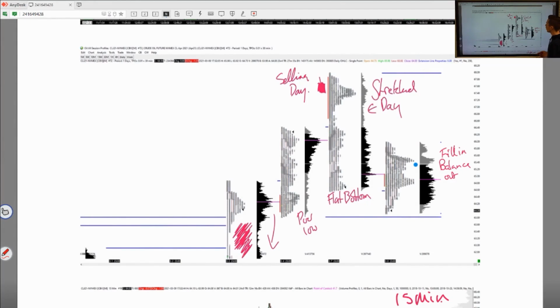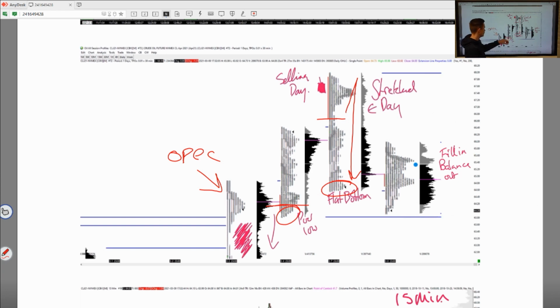But the idea was that this day here was the OPEC day, followed by another up day following on from that open from down here, and then you got this selling day, as I've called it, and it's very stretched. So you've tried up the opens around here, you've tried up, and then you've come back down, you've created a horrendous bottom, also followed by this other horrendous one down here. So you've got not really great structure for the downside.